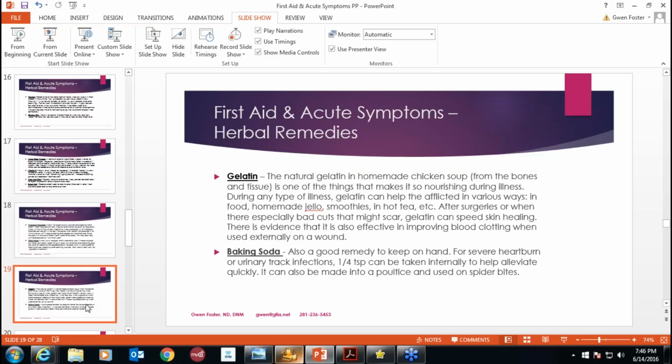After surgeries or when there's especially bad cuts that might scar, gelatin can speed skin healing, and there's evidence that it's effective in improving blood clotting when used externally on a wound. I was going to say one more thing about gelatin. It's also good for anti-aging, good for skin, hair, and nails, especially when the hair is falling out and breaking, and the nails are thin and not healthy. Gelatin can be really beneficial.